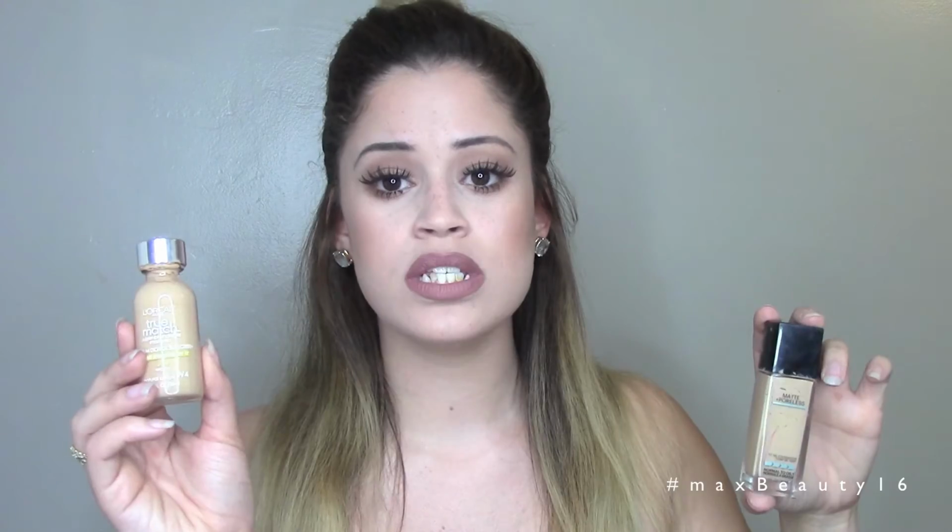These foundations are more expensive than these ones. I don't know exactly off the top of my head, so I don't want to throw out a random price, but these are about $10, and these are like $7 I think at Walmart. So it's a lot cheaper. If you're on a budget and you can't decide between either of these, I would say they're both really good foundations.